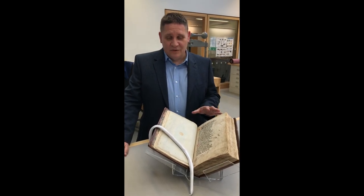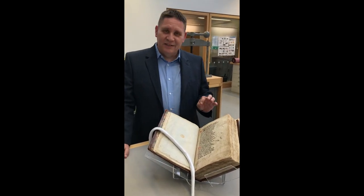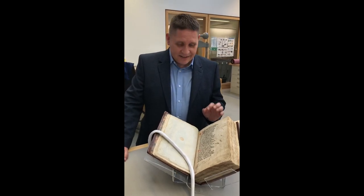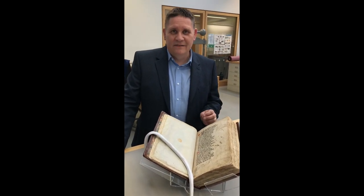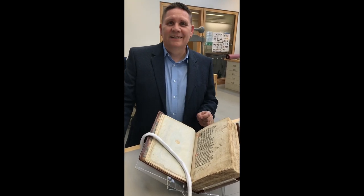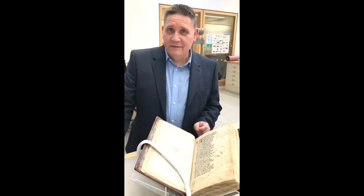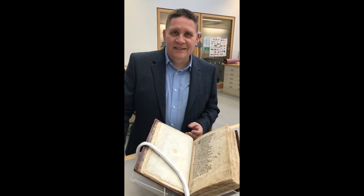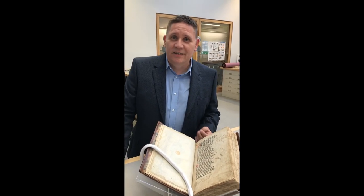So this is really important in the story of writing because it represents the moment when printing with movable type, this kind of printing, finally arrived in Britain, some 20 years after the technology was invented by Gutenberg in Germany, and even longer after similar technologies were invented in China and Korea.